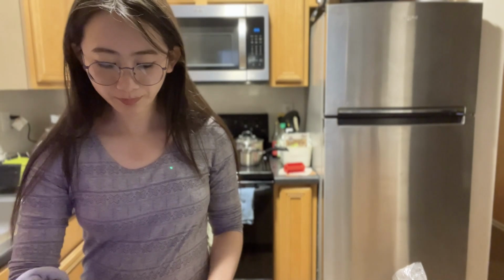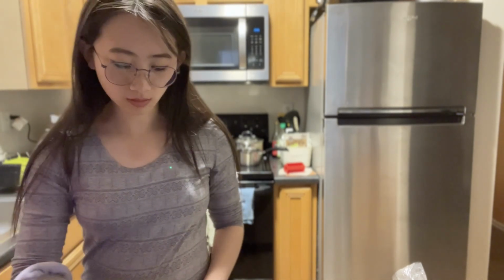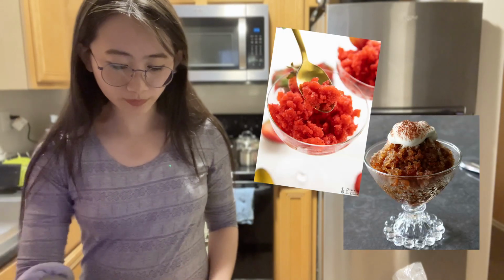You want to leave behind just the light green, the flesh, if you will, and you also want to remove the seeds. And we're trying to make a granita, which is like a slush.